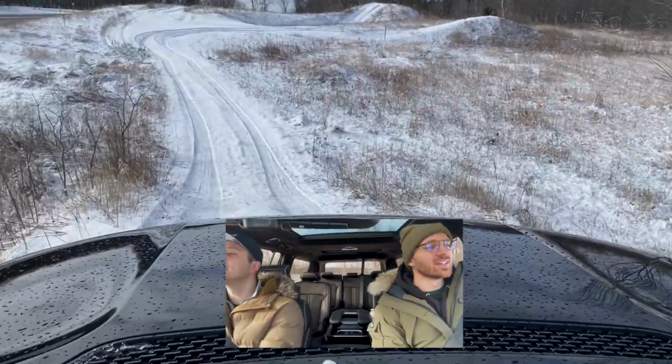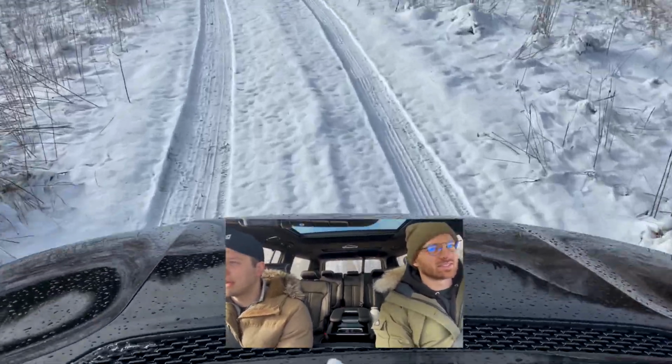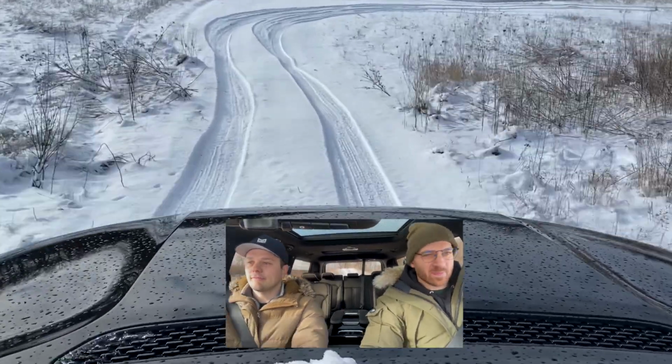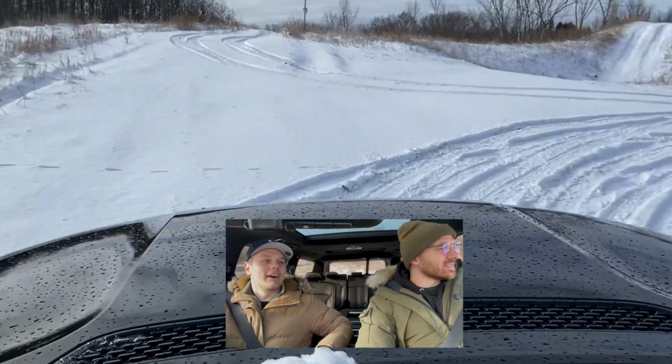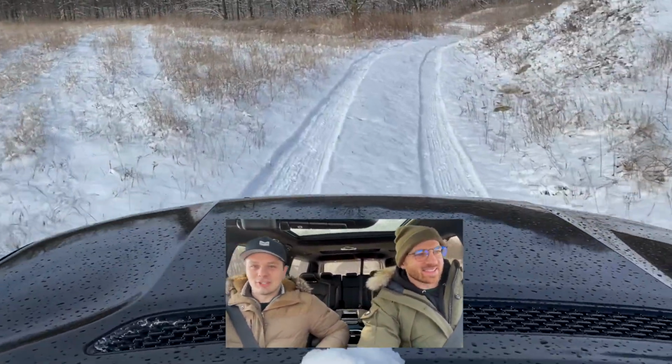Oh, there we go. It was looking for traction a little bit, but I had full confidence that we were going to get up. Yeah, we had enough momentum. There it is. That's the Grand Wagoneer, a $110,000 car, off-roading, hooning in the snow, because it's still a Jeep. It can do it.